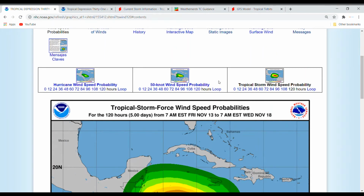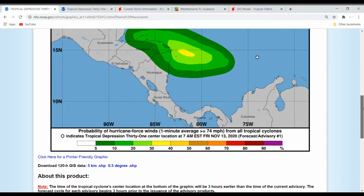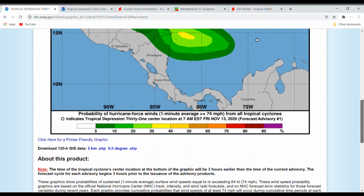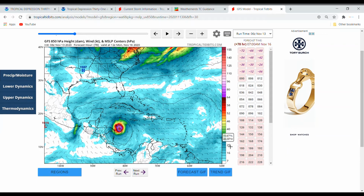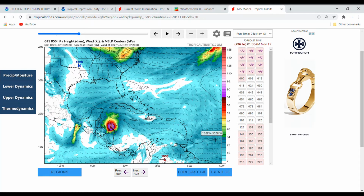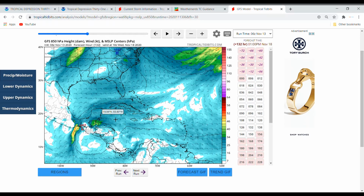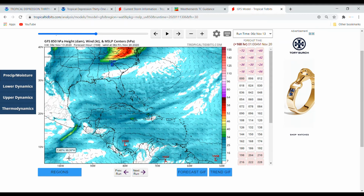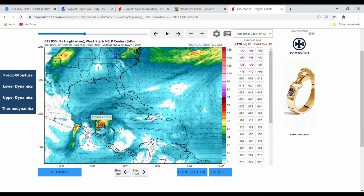Okay, so you have 34, 50, and the hurricane is about 64-ish. So, on the model here, green is tropical storm force, purple is hurricane force. So we definitely see that this is going to become at least a strong Category 1 or Category 2. Then when it makes landfall, it kind of falls apart, and then it moves out onto there.